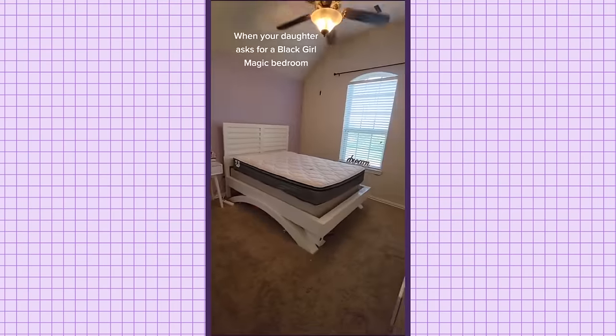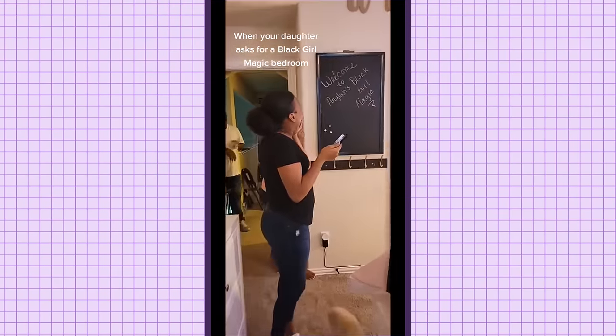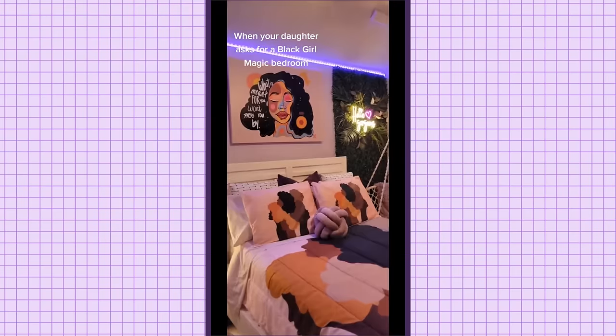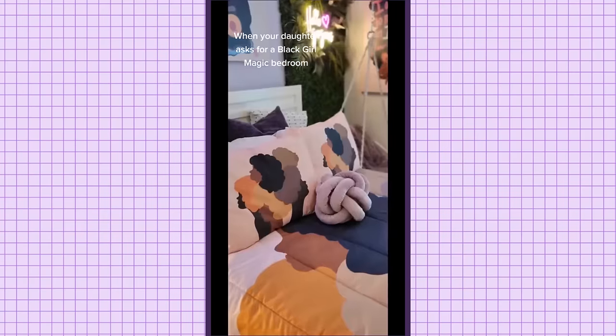When your daughter asks for a black girl magic bedroom. Black girls rock. Once we get together, we can't be stopped, cause we queens. Relevant queens, intelligent queens, beautiful queens. Black girl magic, black girls rock. Once we get together, we can't be.